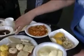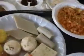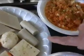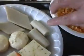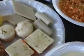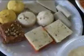And this is called kaju katli. Maybe you heard about the cashews. This is made out of the cashews. And this is made out of the cashews and pistachios. This I get from New York. Okay, this is the green thing you can see. That's a pistachio in there. That's why they call it the cashew roll. And this is also the burfi.